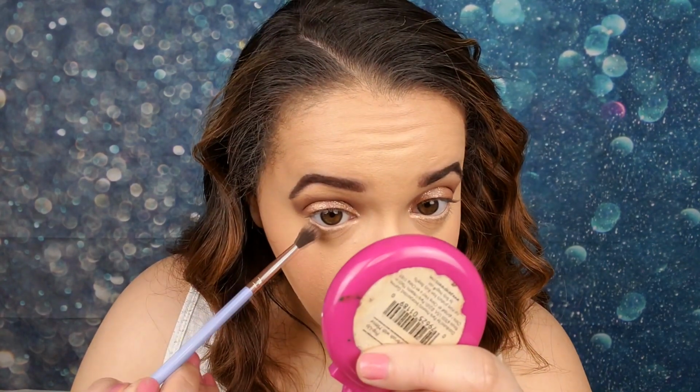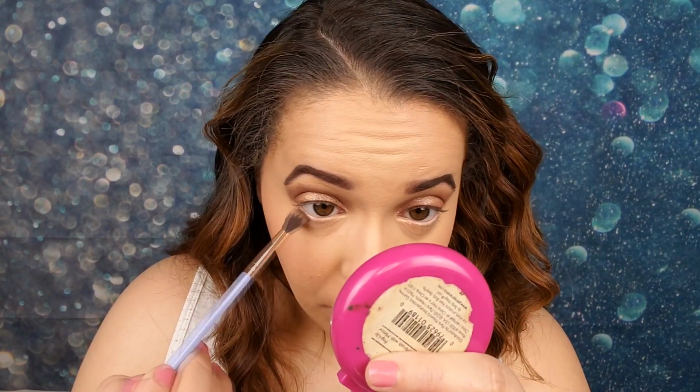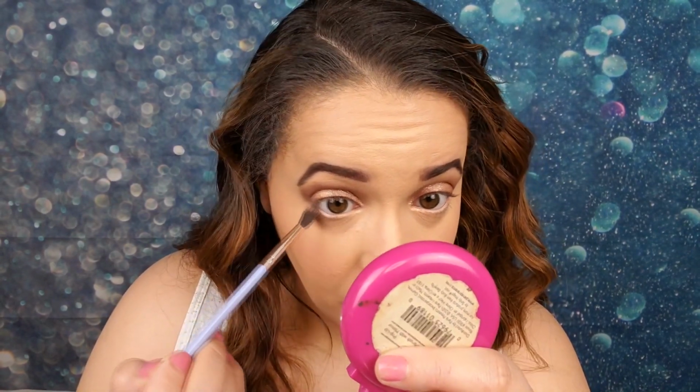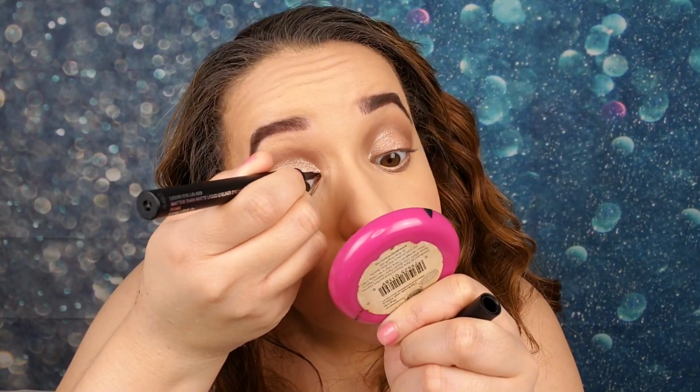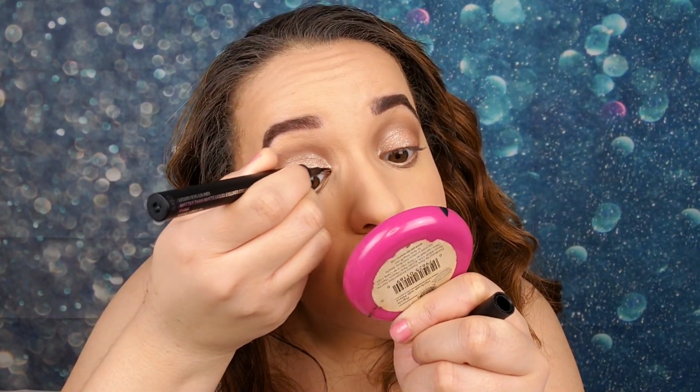For the lower lash line, I'm just going to take that brown that we used in the crease and go along the lower lash line. For eyeliner, I'm going to jump in with the House Labs liner in the shade Punk. Definitely a little thicker than I wanted to do on the liner. All right, so the liner is on.